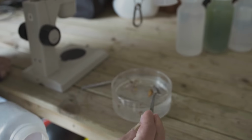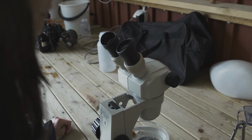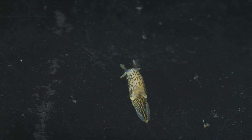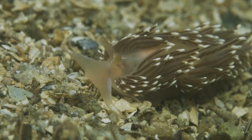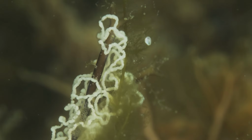Why are there so many nudibranchs here at Smögen? Oh, they're actually everywhere, but some areas are better with the currents, and especially at the time right now when it's cold in the water, the food is abundant, and they go around having sex right now, so they're putting out the eggs and everything, so it's so easy to get access to them here right now. That's why Smögen is perfect.